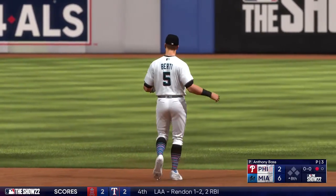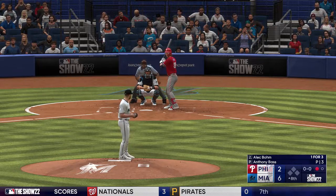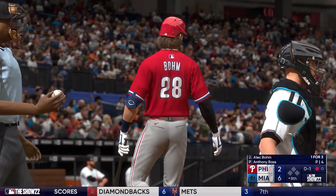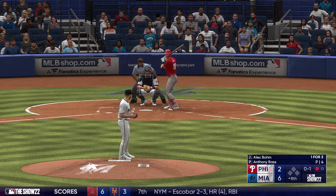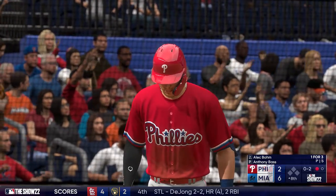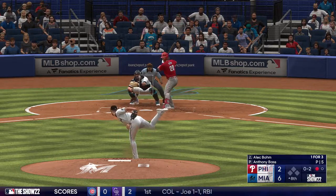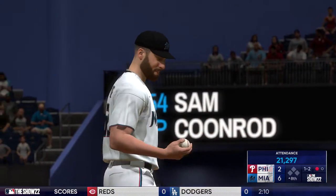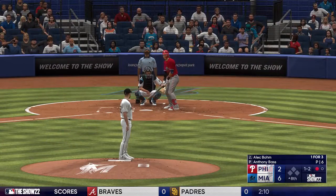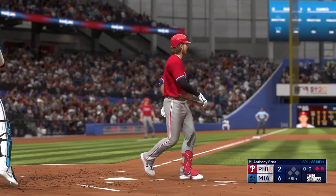Alec Bohm. And now it's Alec Bohm. First offering is fouled off. Right-hander kicks, deals. Swing and a miss. And the count is 0-2. And now 1-2. Couple sliders away gets that hitter to really start looking and even leaning out over the plate. Very susceptible to the two-seamer here. Let's see what he throws. The punch out there. Two down.